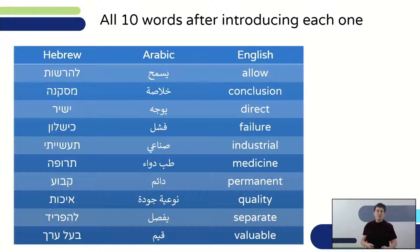Valuable. Valuable is the things that are important. And this has that ending, A-L-E, that means it's able. This is something you are able to put a value on. In fact, you can put a value on just about anything. And then you can say how valuable it is to you or to somebody else.